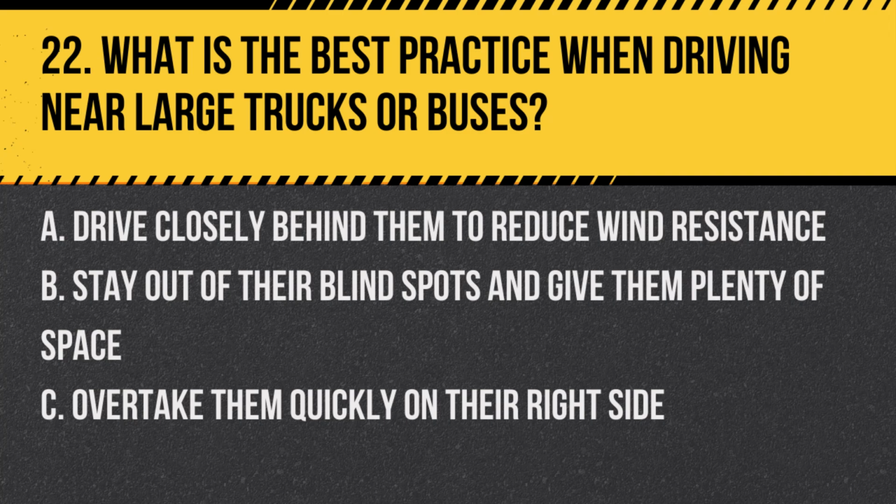Question 22. What is the best practice when driving near large trucks or buses? A. Drive closely behind them to reduce wind resistance. B. Stay out of their blind spots and give them plenty of space. C. Overtake them quickly on their right side. Answer. B. Stay out of their blind spots and give them plenty of space.